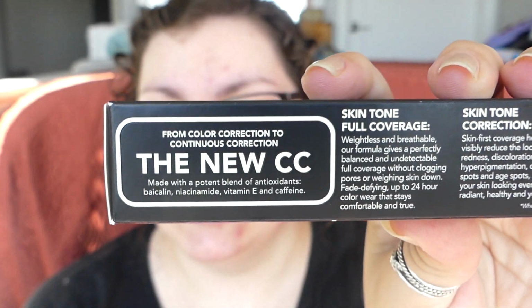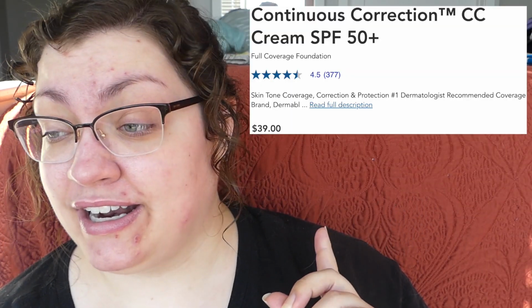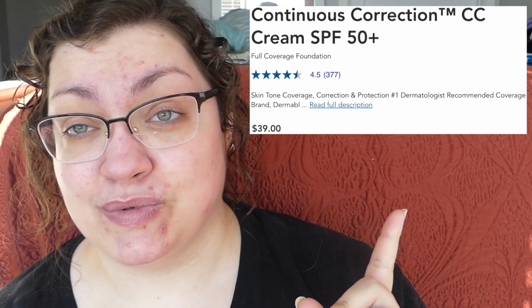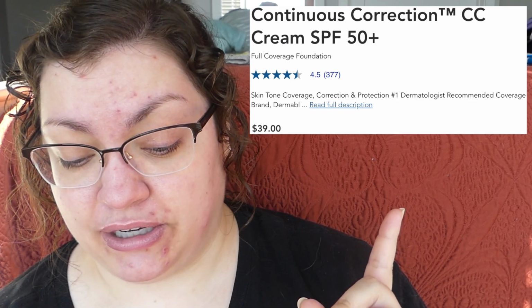I think I've always been scared of it because it's supposed to be so high coverage that, to me anyways, it just always looked like it was gonna be mask-like. However, when I heard about and read about this CC cream from them, I was intrigued enough to want to test it out. They say it's the new CC. It has SPF of 50 in it. It has great reviews, at least on Dermablend's website, and it is $39 for a fluid ounce of product.